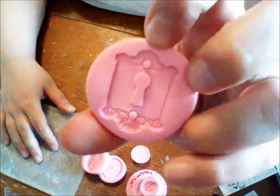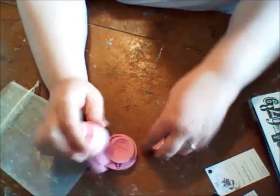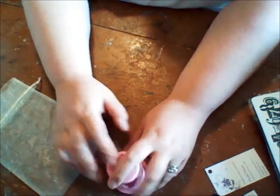And then I ordered this keyhole. Thought that was super cute. And then this one is like a 3D flower embellishment. I want to play with this one because I'm really curious how detailed it is. But normally their molds are super detailed. So you can use resin, clay, all that kind of stuff in these molds. So that was my Mold Muse order. And then the rest is eBay.